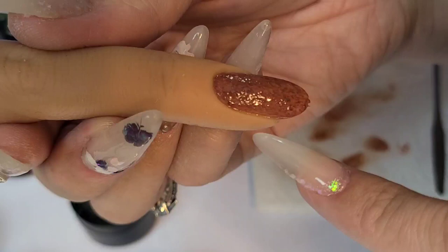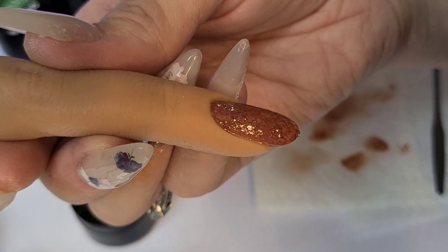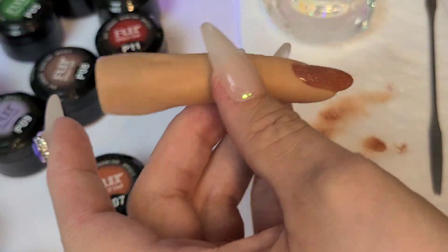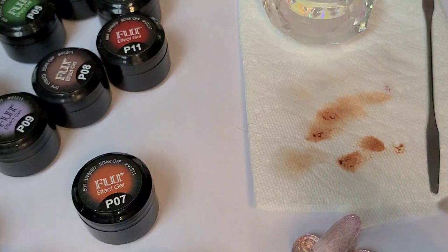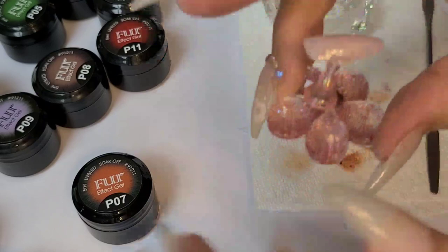That's a good word for it, right? And like I said, guys, I get it. This is an effect, so it's not going to be smooth. And yes, when we put the top gloss on, it will definitely smooth it out. But I almost feel, which I might try, should I try that? I almost feel like before I would even top gloss that, I would want to give it a little buff, because I feel like it's just a little too bumpy.